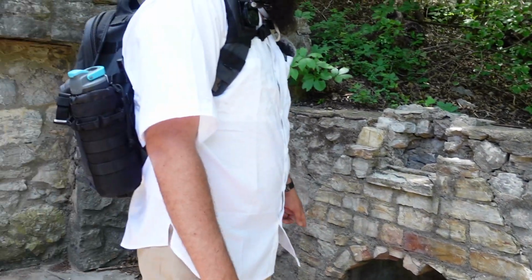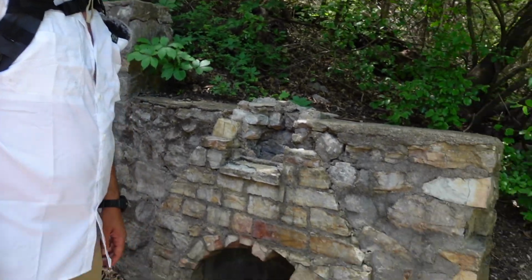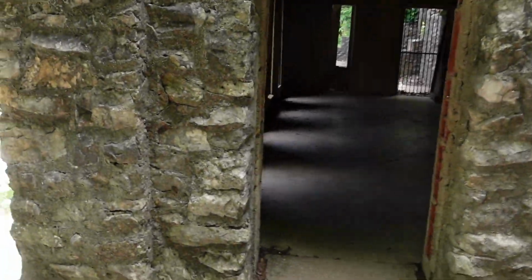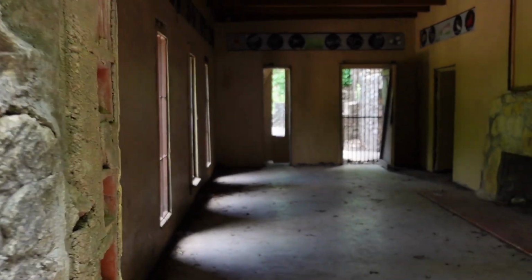Fireplace. I didn't notice the symbols and what they mean. I don't know. Any of you guys know what this means? It was probably put in here in 1926, so it's either Indian symbols or Latin. He was a big fan of the Wild Wild West, would be my guess. So this would have been the front door.